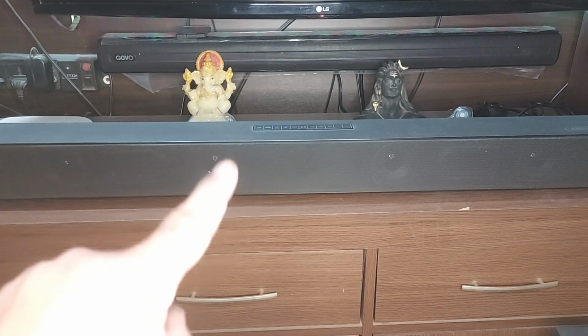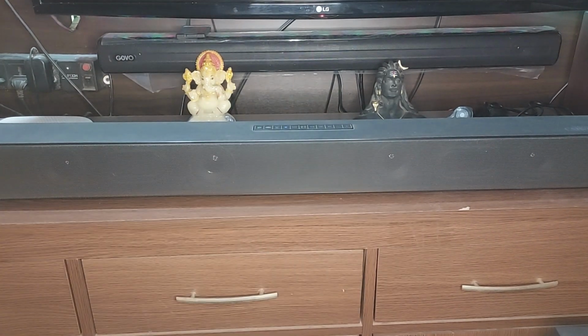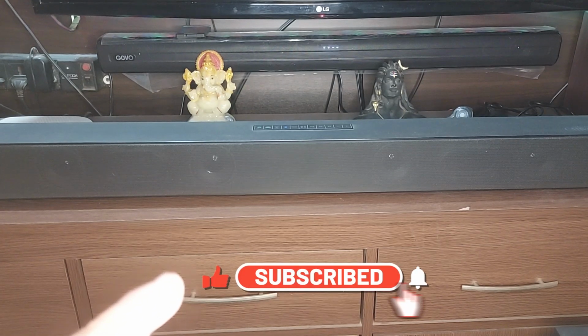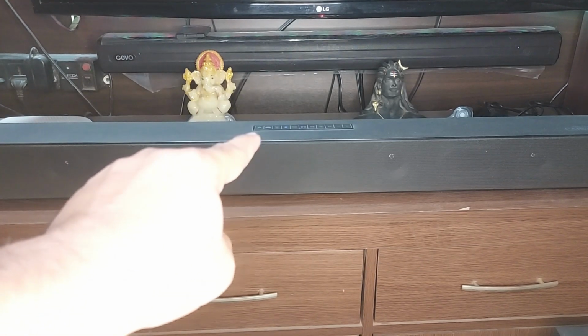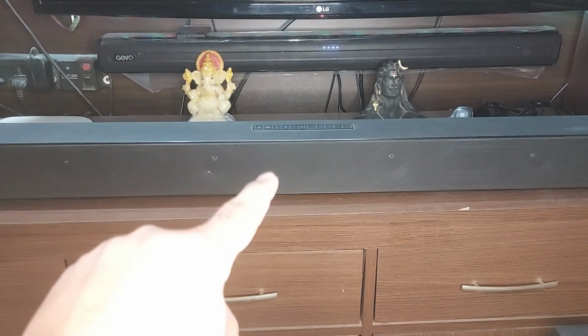So as this is a 2.1, the subwoofer is right there, and the GOVO surrounds, that one subwoofer is right there on the table. So in this video I'm gonna do the sound test comparison between these two, and we're gonna check the sound quality and all. So I'm gonna start with this Saregama Carvaan. So let's turn it on and play some songs.